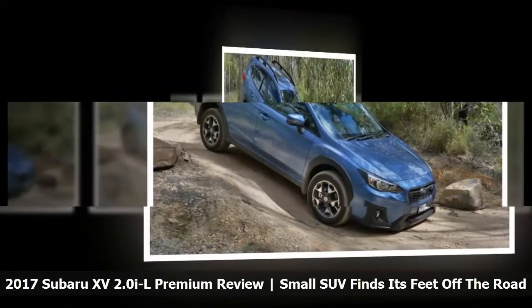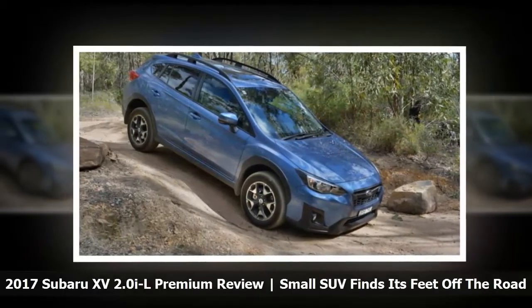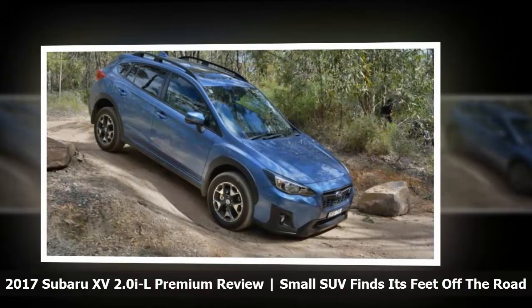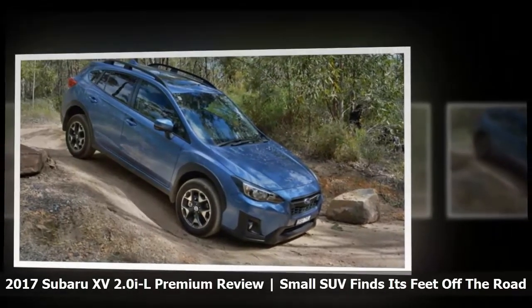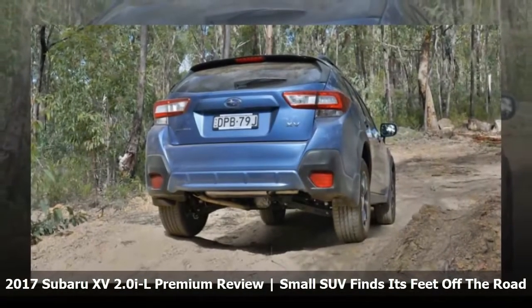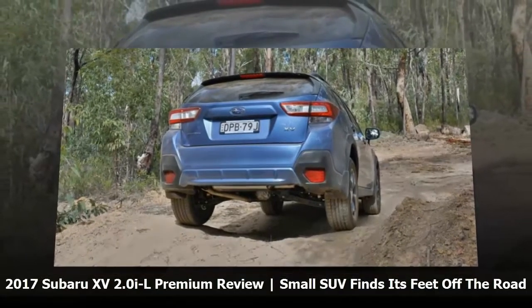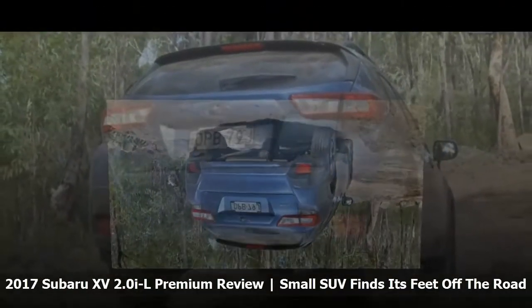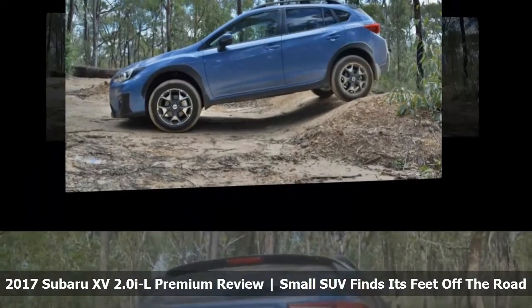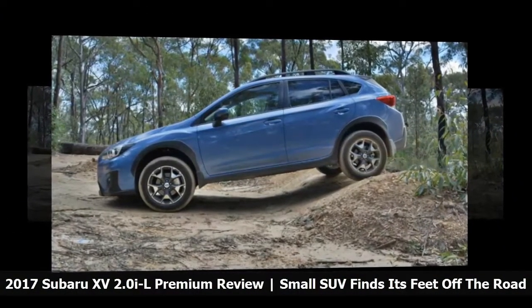The XV 2.0i-L Premium is well equipped for $32,140 plus on-road costs, or $36,724 drive-away, in Sydney, according to Subaru's online pricing calculator. For the $1,800 premium over the standard 2.0i-L, the Premium adds integrated satellite navigation and a sunroof plus several other cabin features listed in this section below.